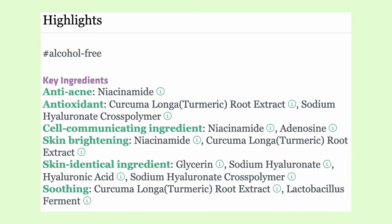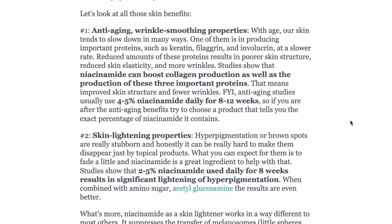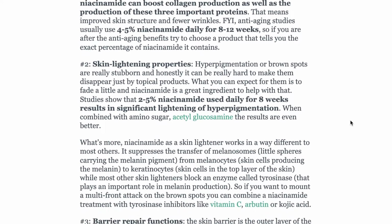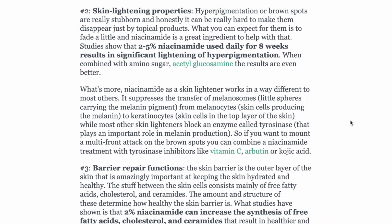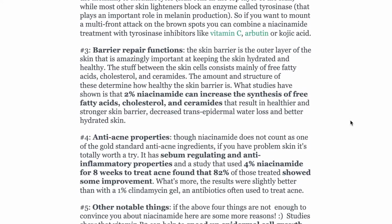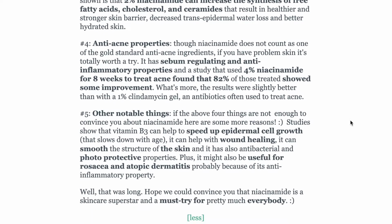Okay, so with this one, when I searched in the decoder, it is alcohol free and the main ingredient is niacinamide. Actually, niacinamide is present in all these products, and if you guys are not aware what niacinamide is, it has a lot of benefits like anti-aging, skin lightening or brightening, barrier repair functions, and anti-acne. It might be useful also if you have dermatitis because it has an anti-inflammatory property. So there are a lot of benefits about niacinamide. If you want to search more on the benefits, I'm gonna link some articles below.